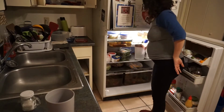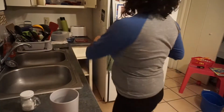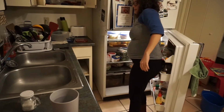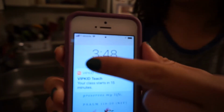I always need to have water by my side, like literally everywhere I go, whenever I teach, because I am drinking water 24/7. So I am getting ready and I have my cup of water ready to go, nice and cold. It is 3:48, so about 10 minutes until class starts. So I am just turning on my lamp and my light.